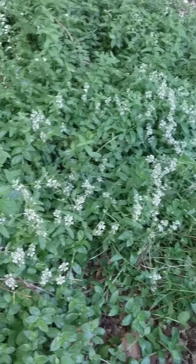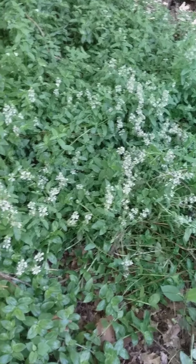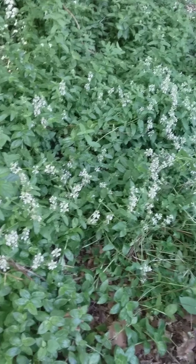So anything that I say on here, you need to do your own research. This is just what I find, and this is in my own backyard, which I find even more exciting when you can find stuff right in your own environment. So I'm going to try and find one.